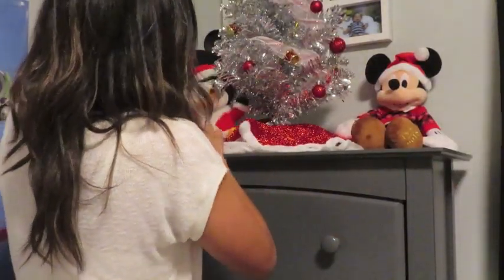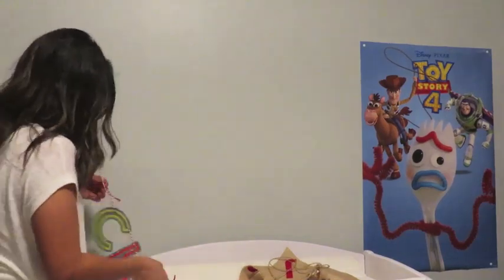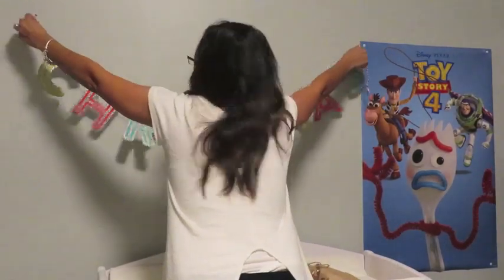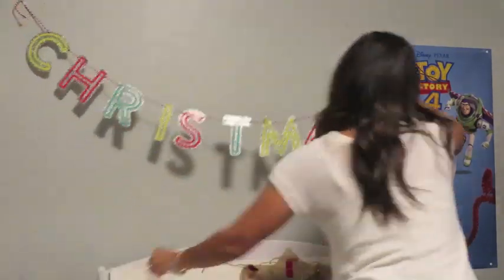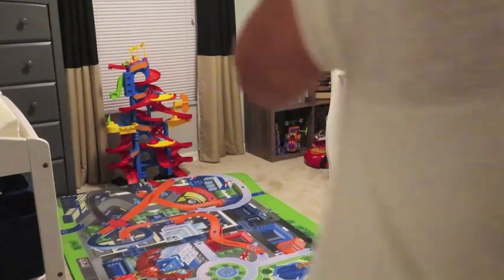I thought it would be really cute this year to just do a pop of red on his little silver tree. And because I love Mickey Mouse, and you're going to see that throughout my Christmas decor, I also added a little extra special touch at the top of the tree that incorporated Mickey, so you'll see that at the end. And then I went ahead and hung up a banner that I had gotten last year from the Target dollar spot, and I thought this looked really, really cute in his room.